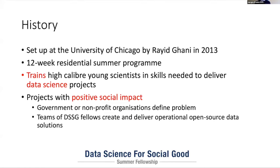A little bit of history. The Data Science for Social Good program has been set up at the University of Chicago by Rayid Ghani in 2013. Rayid Ghani has been the chief scientific advisor for the Obama presidential campaign, and he's been professor at the University of Chicago. He's now switched to Carnegie Mellon University. It's a 12-week residential summer program where we bring together talented young scientists from all over the world to work on projects over a 12-week period.